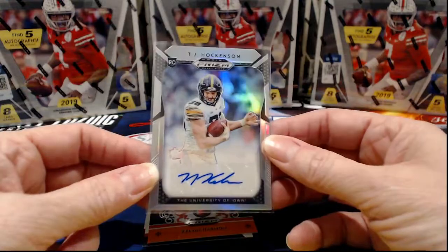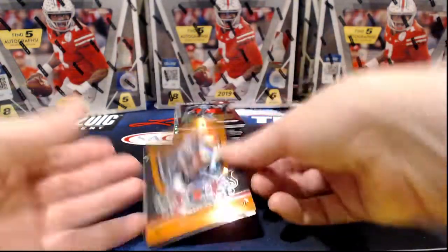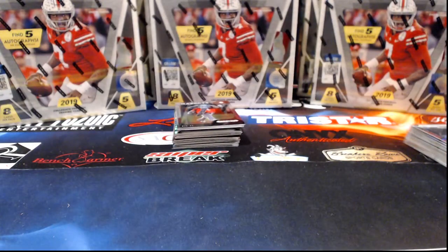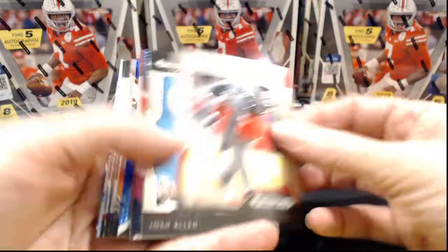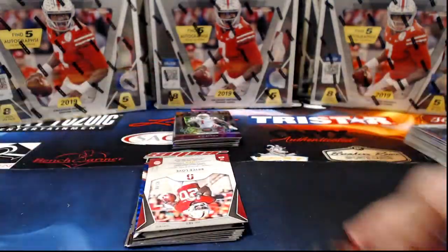TJ Hawkinson for the H bidding position. He's one of those tight ends I was telling you about, from Iowa. I think he's widely projected to go ahead of his teammate Noah Fant, but you never know till it happens.